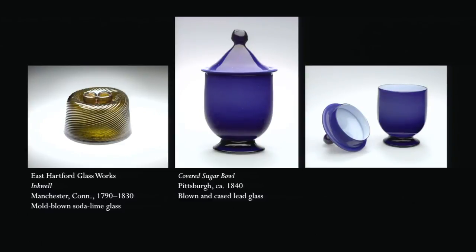It was acquired from Albert Hastings Pitkin, a descendant of the founders of the East Hartford Glassworks. By the 1920s, the name Pitkin had become a generic term for all greenish-brown glass with close-set ribs. But the family history of this example suggests that it may be more than just a Pitkin type, but actually might be the real thing.